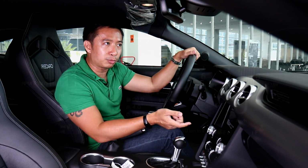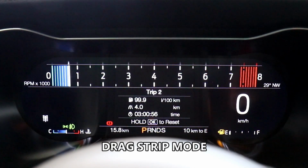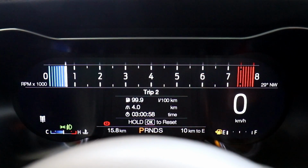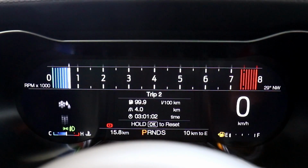From your track mode, you toggle the switch and you go into drag strip mode. And in drag strip mode, you got the same design as track mode because, well, when you're doing a drag race, engine speed is all that matters.